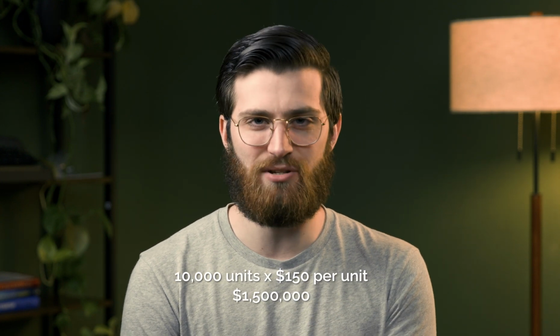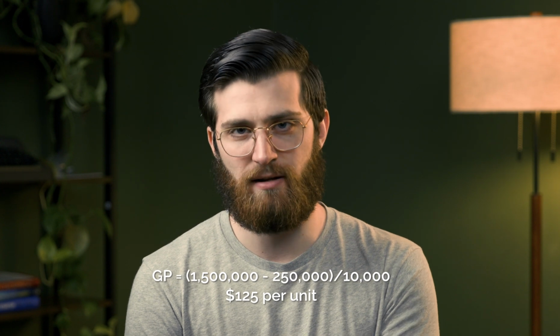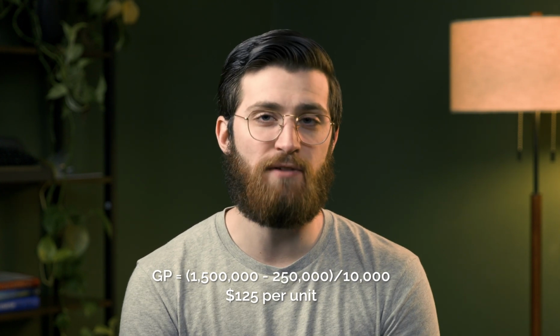However, if you sell the same product at $150, a 10,000 unit order means you'll make $1.5 million in gross revenue with a $1.25 million gross profit. That's $125 per unit in profit. These numbers are incredibly simplified, but in this example, you can make 25% more on each sale with the ability to purchase more products by simply ordering in larger quantities.